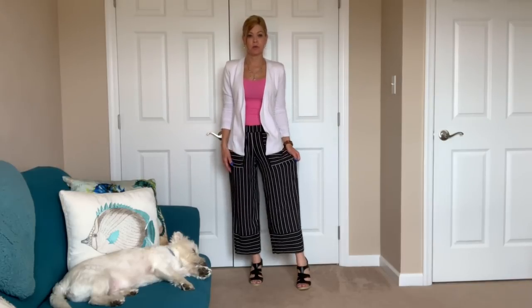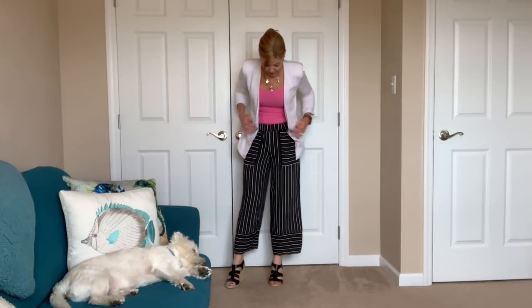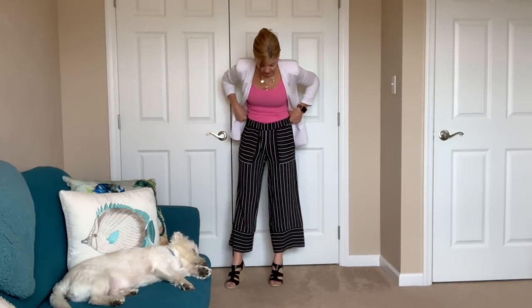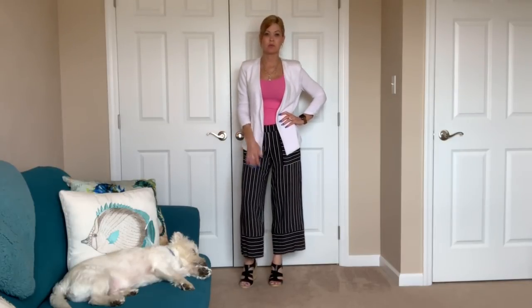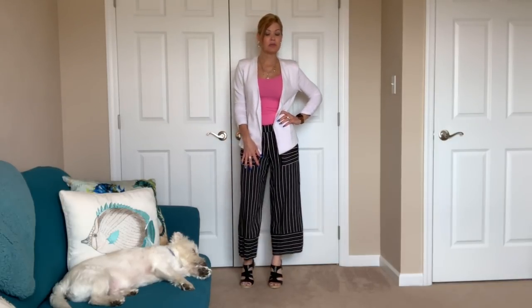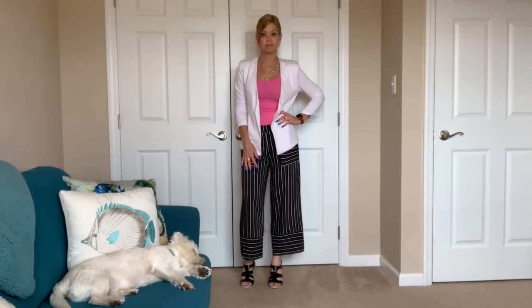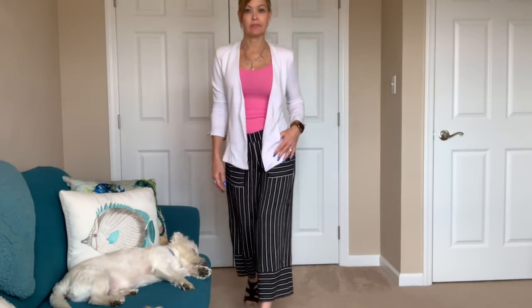So what do you guys think of these wide leg pants? I know they're hitting me right at the ankle. I think they're probably supposed to be a little bit shorter, but this is where they hit on me. So they're a comfy pant. I don't know if I love them or just like them. I think they're kind of cute and they're super comfy. So this is my outfit.